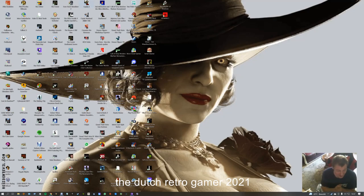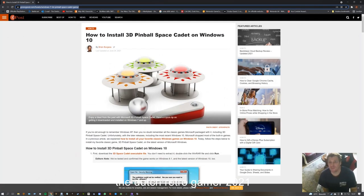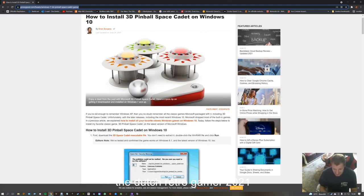I browsed and found a website, and that website is over here. I will link it in the comments. How to install 3D Pinball Space Cadet on Windows 10. As you can see, it lets you install my favorite classic game, 3D Pinball Space Cadet, on the latest versions of Microsoft. It's also working on my version, and I have the latest version in 2021. What's the date today? 18 September.